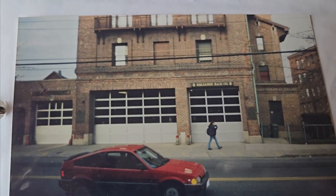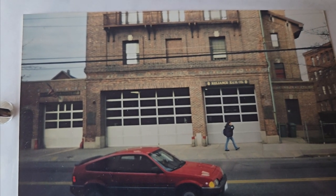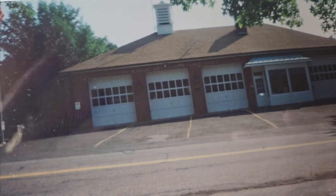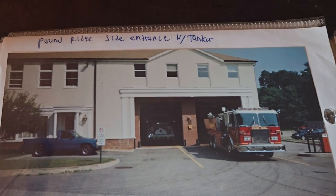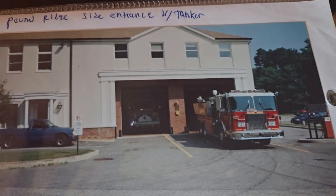6-2. Boy, look at Portchester Fire Headquarters back in the day. Completely different doors and whatnot. Doors are completely different. Pound Ridge. Here's Pound Ridge, because they have another part of the firehouse alongside on down the driveway.